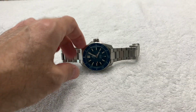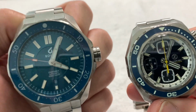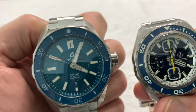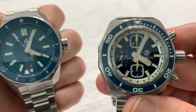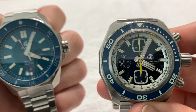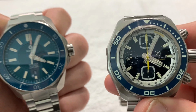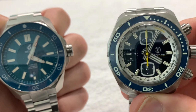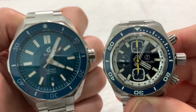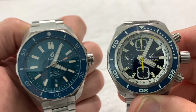And the movement is where the big part of the price difference is in this watch, even when it was $899 versus $649. This is a Miyota 9015 movement. This one is a Swiss movement. This is a Valjoux 7750. Swiss movement versus Japanese, obviously the price difference shows up mostly in there.